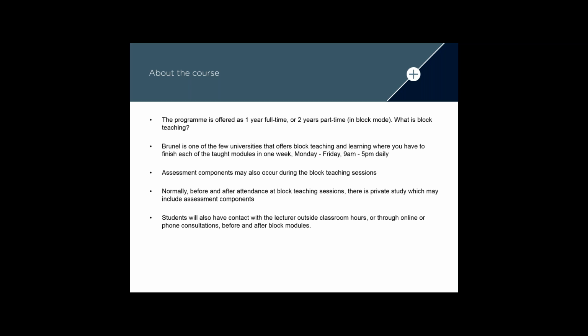The lecturers are also available outside classroom hours. If you have any queries or questions, you can always come to the lecturer's room and ask. The block teaching mode, as I have mentioned, runs by the week. Sometimes you have a week of teaching, and the next week is for assignment.